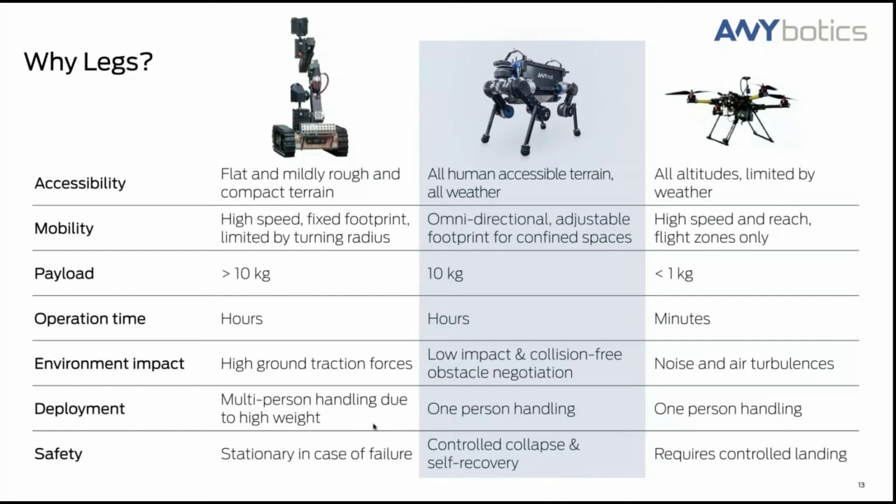And also the operation time for a typical drone is maybe 15 to 20 minutes. And there's certain limitations in the turbulence and when you have dust on the floor, the noise, and even the safety with these vehicles. Now with the legged robot, we can combine these two worlds.